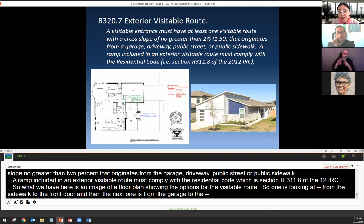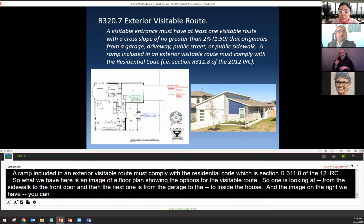In the image on the right, you can see that the visitable entrance is through the front door, and it's a very flush transition into the home.